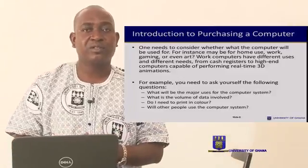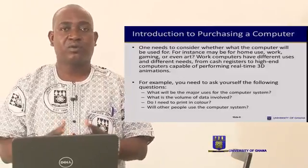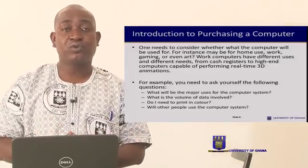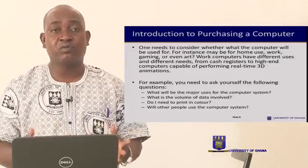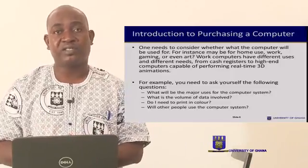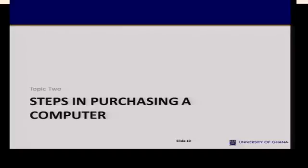Some buy systems for family. It could be the nuclear family, it could even be the extended family. It could be for school, and it could even be for a small business. And all this must be considered in buying a computer system. Steps in purchasing a computer system.